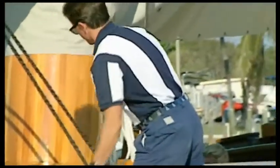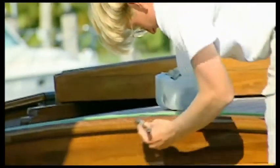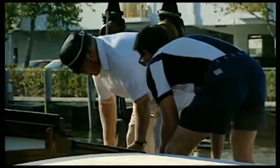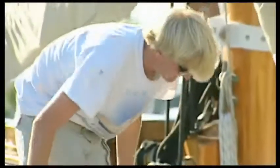My status here on the America as captain is very hands-on. I'm involved with all of the engineering, with the varnishing. The owner of the boat, Mr. Ray, is also very hands-on, and he and I work together a lot on a lot of different things on the boat. Virtually every day, he and I both are out here with the crew doing varnish work.